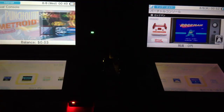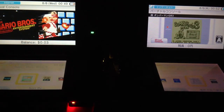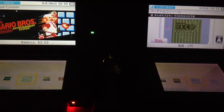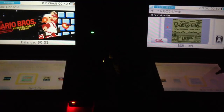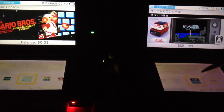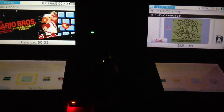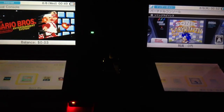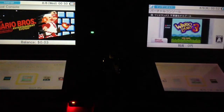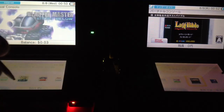Okay, I'm down to 1 minute. Metroid. Okay, I'll just show the Japanese one since I'm out of time here. Bomberman, Game Boy 3. Ice Climber. In the Wake of Vampire. Goemon, Gambare Goemon. Tsuimbida. Selection 2. The Adventure of Link. Goto Batoru. I don't know what that is. Kirby. Kira Kira Kids. Sonic Labyrinth. Downtown. I don't know what that is. Wario Land 3. Last Bible. Blaster Master on the left.